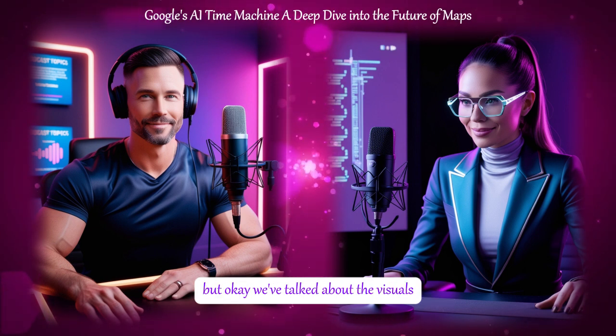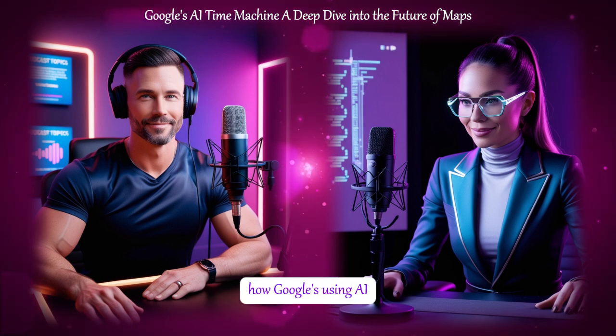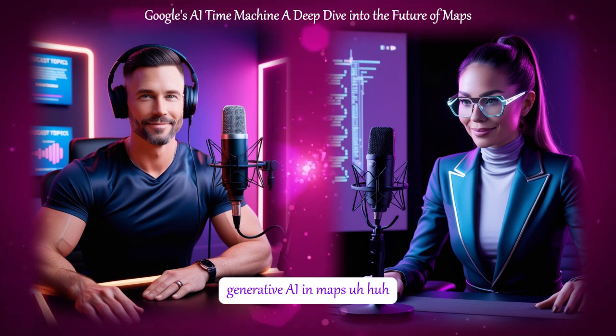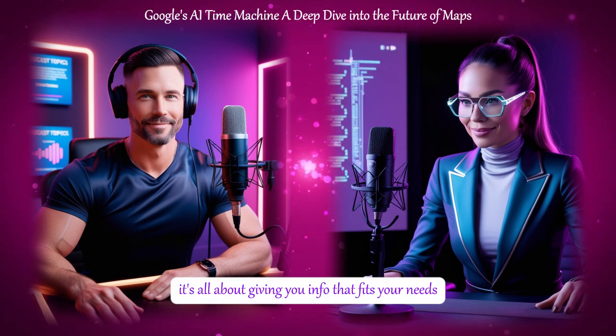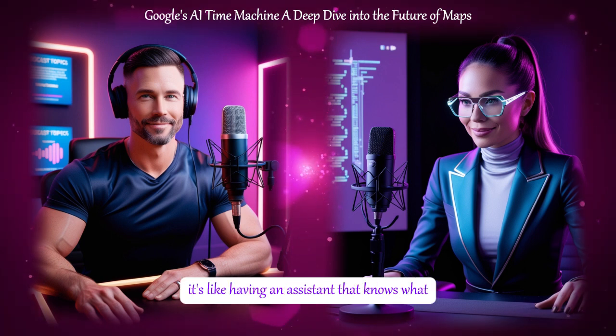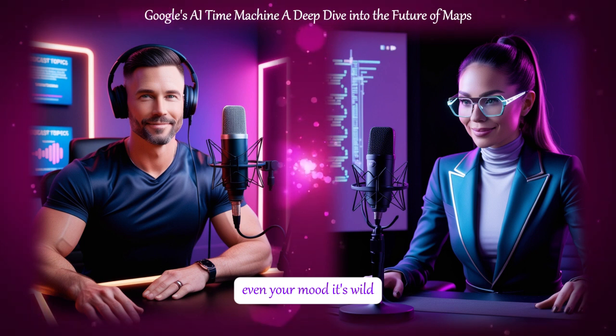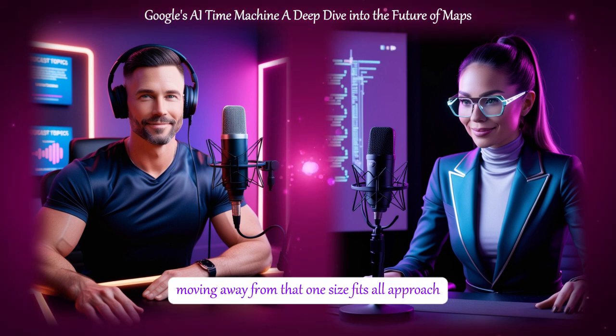But okay, we've talked about the visuals, but there's this whole other layer too. Oh, yeah. How Google's using AI to make things more personal for the user. Right. Features like that generative AI in Maps. Mhm. It's all about giving you info that fits your needs, your preferences. It is, yeah. It's like having an assistant that knows your tastes, how much you want to spend, even your mood. It's wild. Moving away from that one-size-fits-all approach.